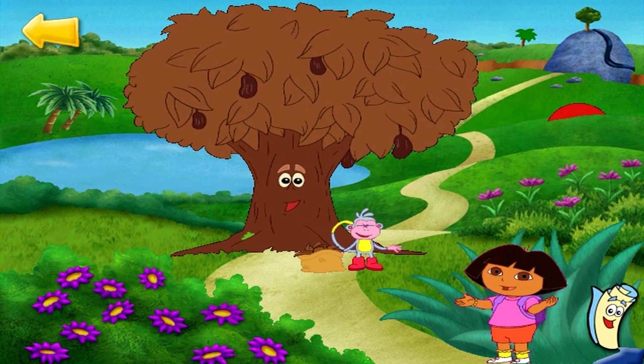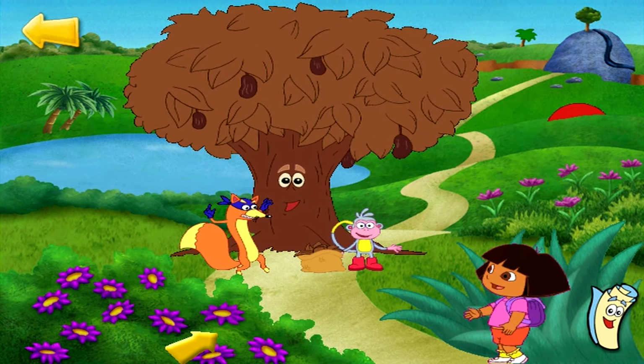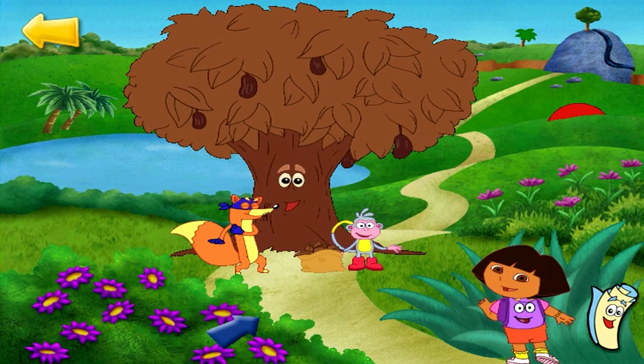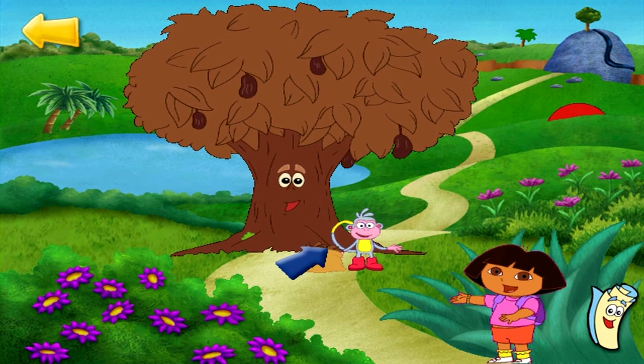You can click around to discover hidden surprises. If you see Swiper, click on him and say, Swiper, no swiping! Swiper, no swiping! Awesome! It's Swiper the Fox! Oh, man! You stopped Swiper from swiping the bag of chocolate leaves. Thank you.